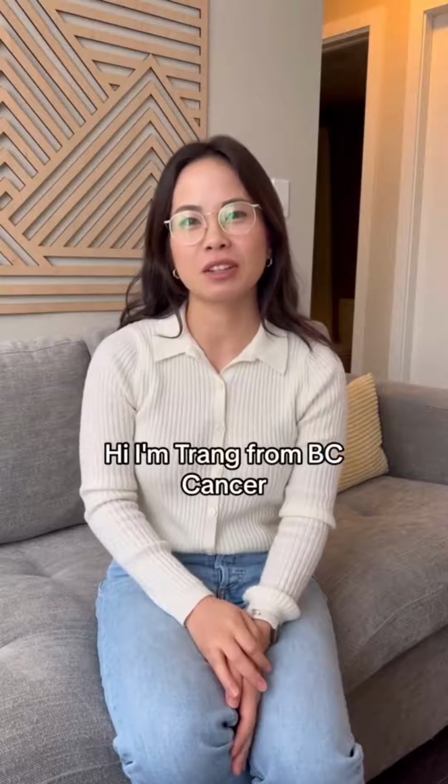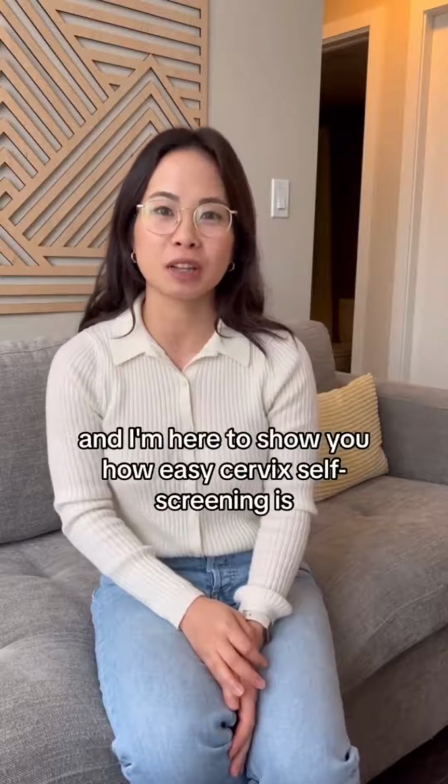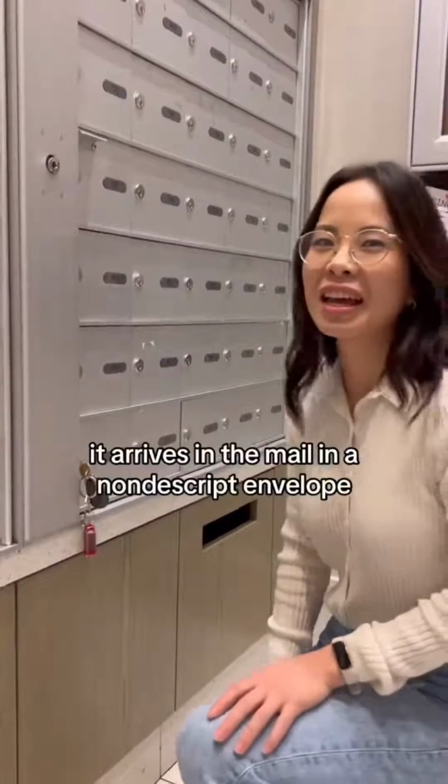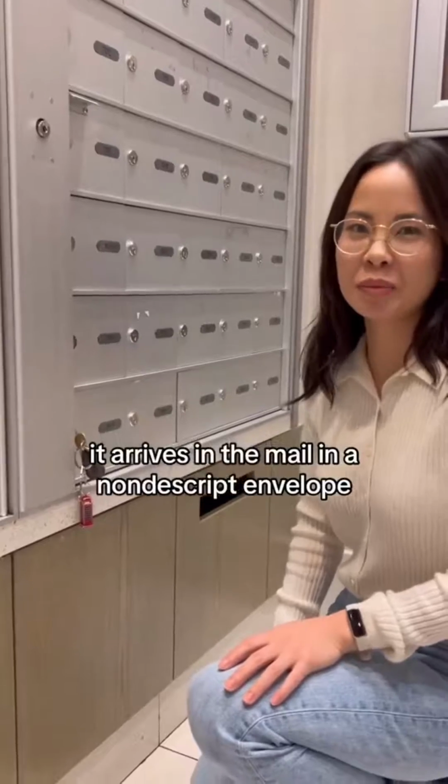I'm Trang from BC Cancer, and I'm here to show you how easy cervix cell screening is. You order the kit and it comes in a few weeks. It arrives in the mail in a nondescript envelope.